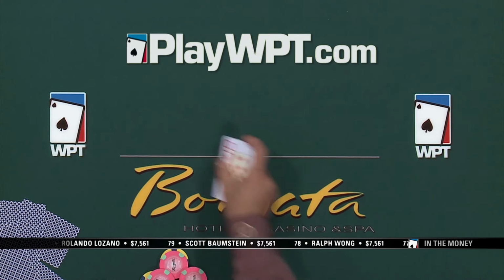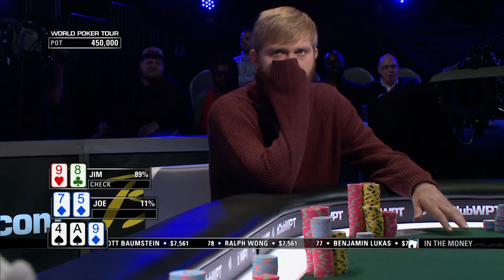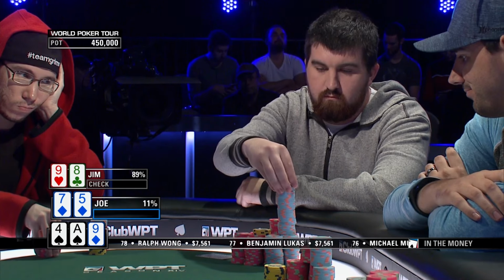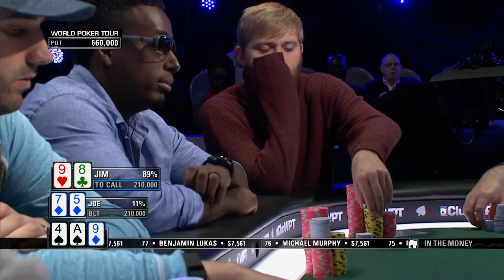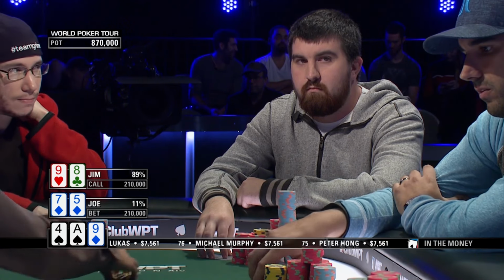And it's an ace-9-4. Jim is going to check the two 9s. Joe Keither with nothing, making the continuation stab of 210. But Jim going nowhere, calls him with the two 9s.